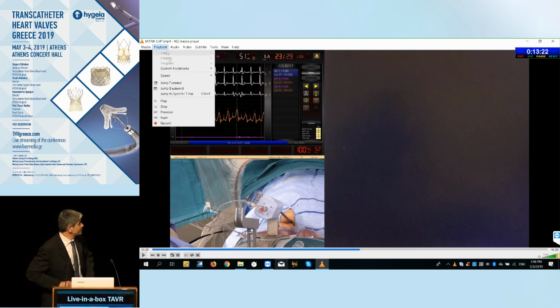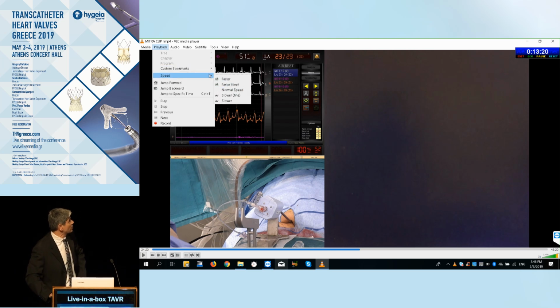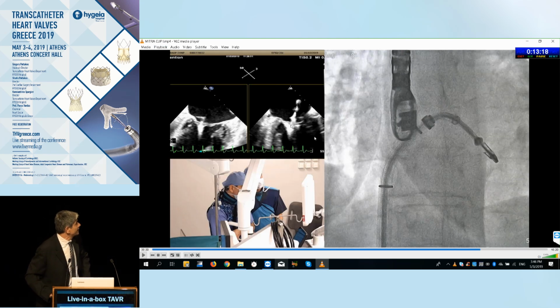So we have already inserted the steerable guide catheter. It's stabilized in place, and here we are.